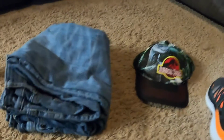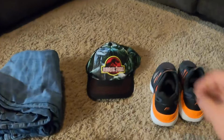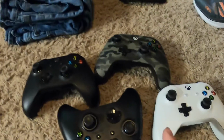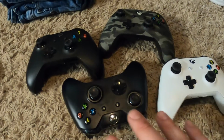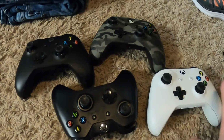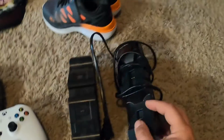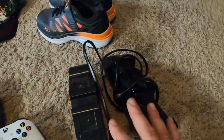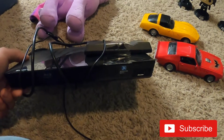Those are expensive in stores. Got the Jurassic Park hat. I think we got that listed for 9. These shoes we got listed for like 15. These Xbox controllers, I think I got listed for about 20 each. And we've been having pretty good luck with the PS2 and PS3 controllers, so I'll be interested to see if these sell as well. And then we got the charging stations for those, which list for about 10 to 15 each. Then we have this DVD player, Blu-ray. That sells for like 25.